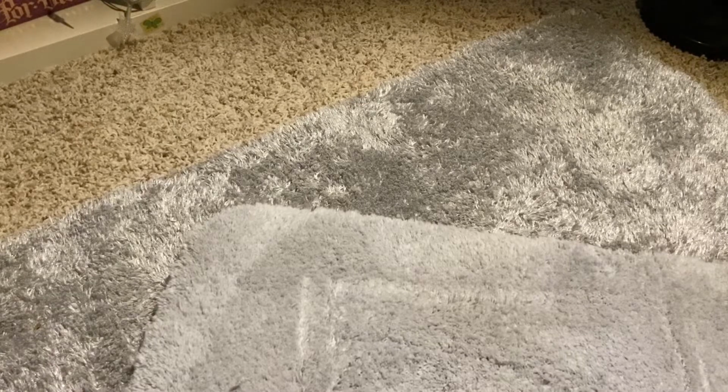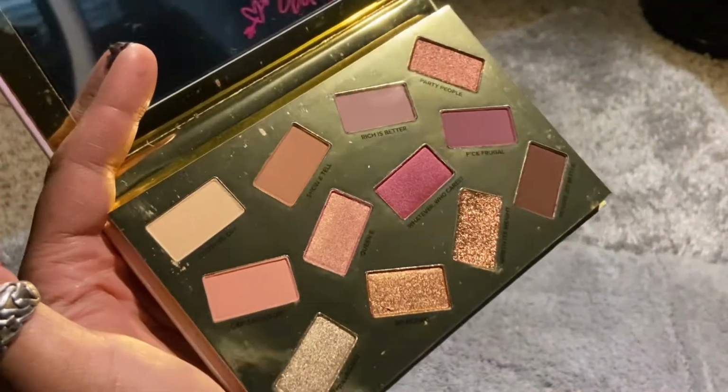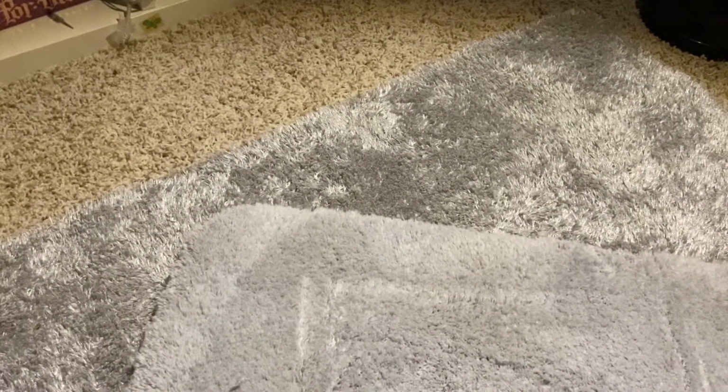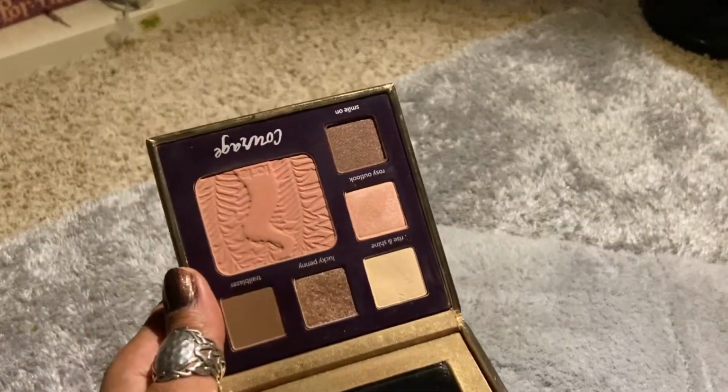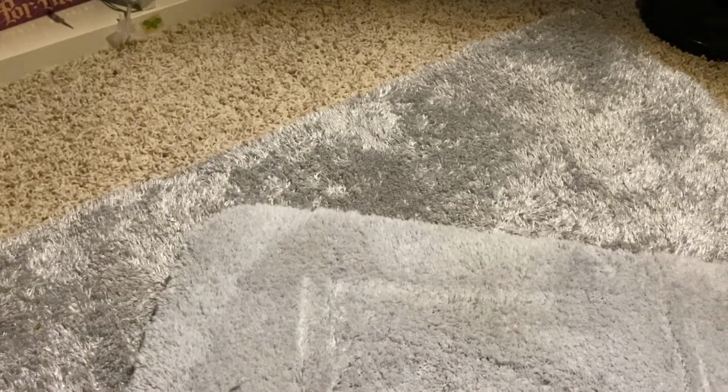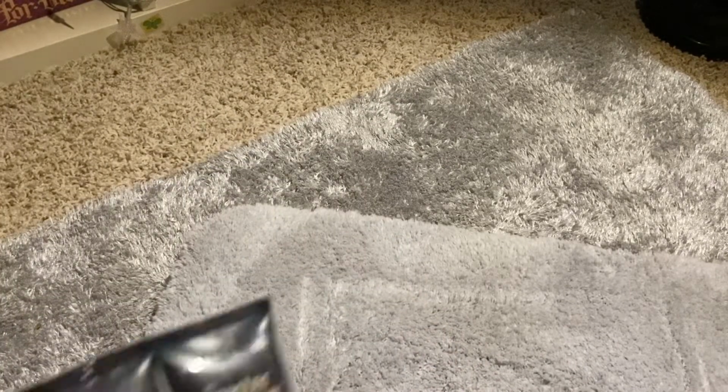This one I've already owned. And this is the Pretty Mess palette with Erica Jane from Too Faced. Really pretty. Then this one I've owned before. It's one of my first Tarte palettes. This is She Dreamed, She Believed, and She Succeeded. This is the Classic Courage. Excellent condition. Beautiful.